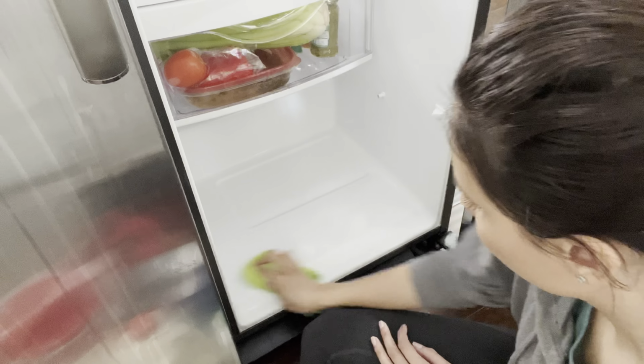Now for the refrigerator door, I just have to give it a quick wipe down. We're pretty good to stay organized with it. We use everything, so I was just looking at expiration dates and wiping everything down. Now my freezer was actually a different story.